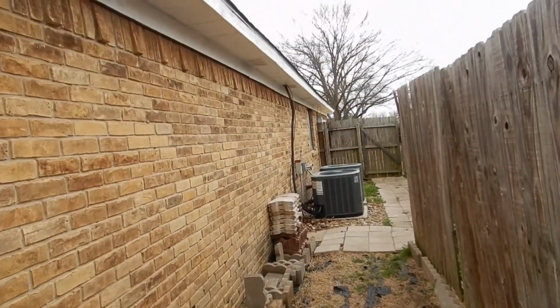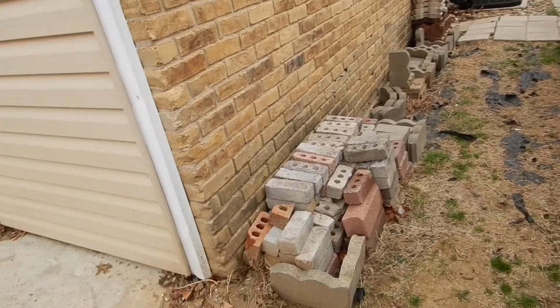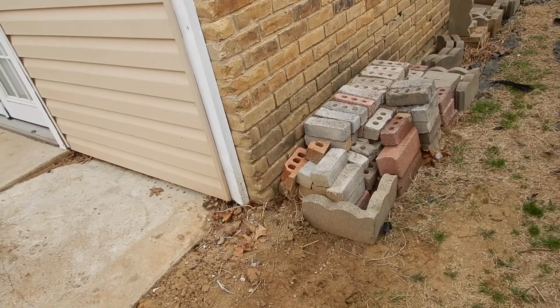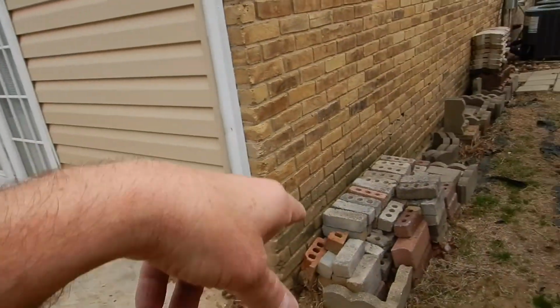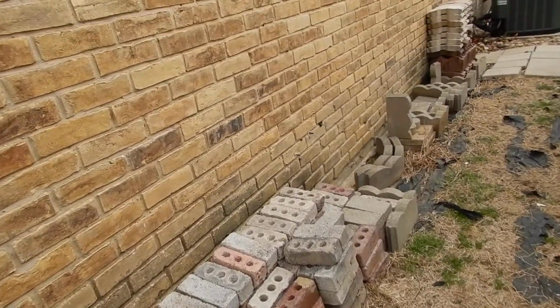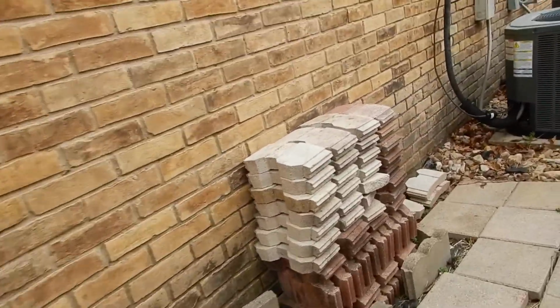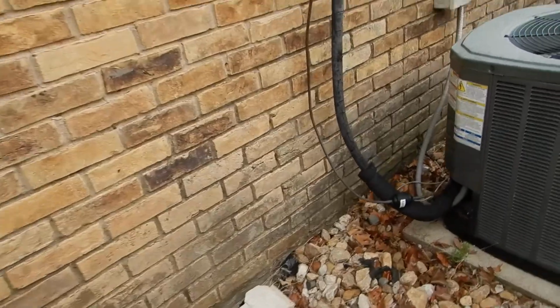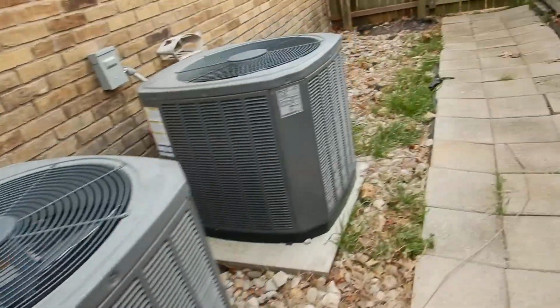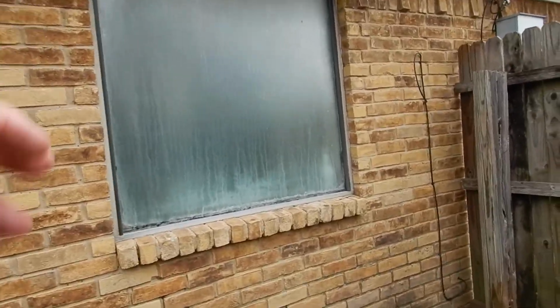All right, we got a whole chapter for the condensing units, but all this debris should be moved away. Remember the termites that I could see? There's a lot here that I can't see. I can't say that there's termites there, because I can't see. High soil, high soil. Moving on along. This is a fogging window.